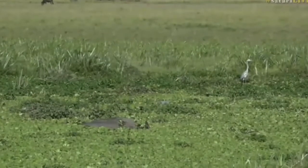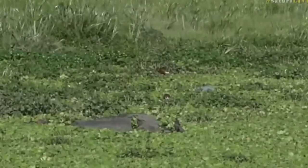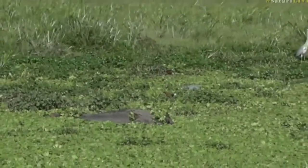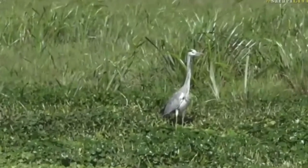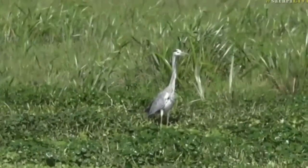Here we go. We've got number 15 on the mammal list. Hiding in the waterweed is a hippopotamus. And also for our birders, we've got some African jacanas and a grey heron. So we've seen black-headed and a grey heron today. And we're a bit closer to the... Hey, look at that. Isn't that gorgeous?